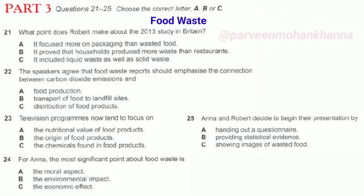Hi, Robert. Hi. Sorry I'm late. I was just printing off some pages about food waste in Britain. Do you want to include Britain in the presentation? I thought we were concentrating on the USA. Well, it is a global problem, so I thought we ought to provide some statistics that show that. Fair enough. What did you find out?